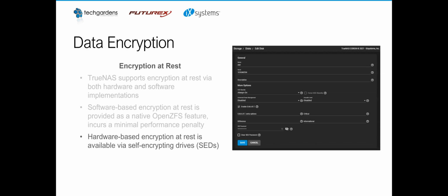Next up, we also offer hardware-based encryption using self-encrypting drives. Now, this is not going to cause any sort of performance penalty because the encryption is done at the hardware level on the drives themselves rather than in software. So it can be great for performance-sensitive applications. In addition to that, we also offer FIPS 140-2 Level 2 certification on self-encrypting drives for customers deploying into government infrastructure.